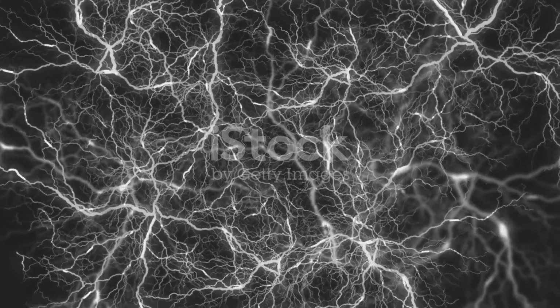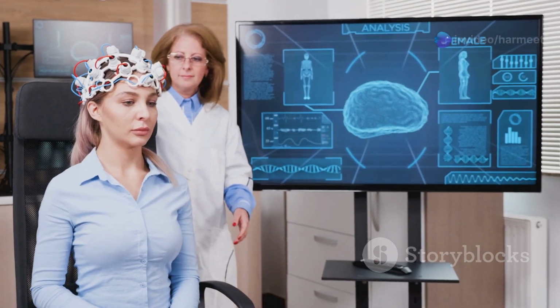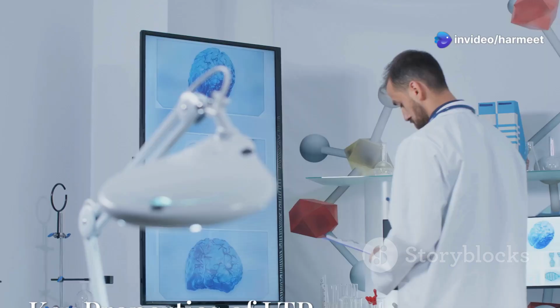LTP involves strengthening synapses and the connections between neurons through repeated stimulation, enhancing signal transmission. This process is fundamental to learning and memory.